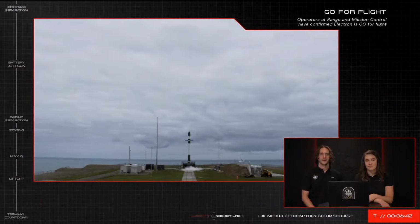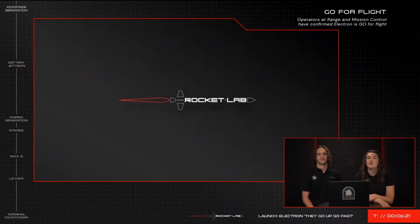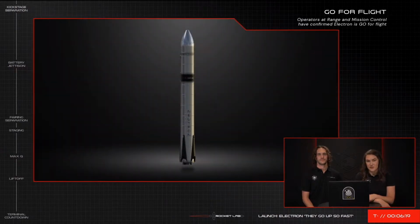Earlier this month, we made a pretty big announcement. How big? 40 meters big, to be precise. We confirmed that a new, larger vehicle, Neutron, will be joining the Rocket Lab family. The medium-lift Neutron rocket will be a two-stage vehicle that stands 40 metres or 131 feet tall, with a 4.5-metre fairing diameter and a lift capacity of up to 8,000 kilograms to low Earth orbit.